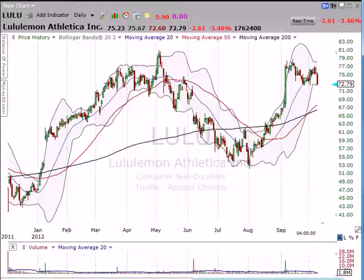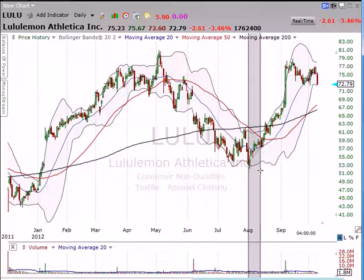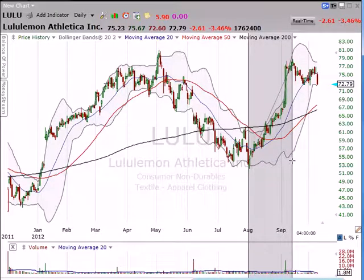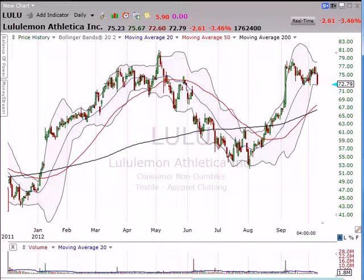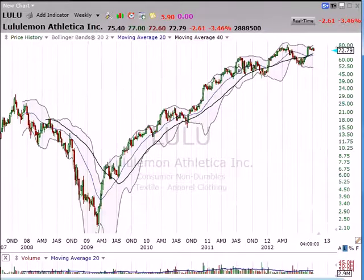And this stock, my gosh, look at the run that this has had in 2 months, from August. Not even 2 months, up almost 50%, came up to hit this resistance point, and so now the stock's down 3.5% today. So do you want to buy this? First thing you've got to do is look at the weekly chart and see what it's really looking like.